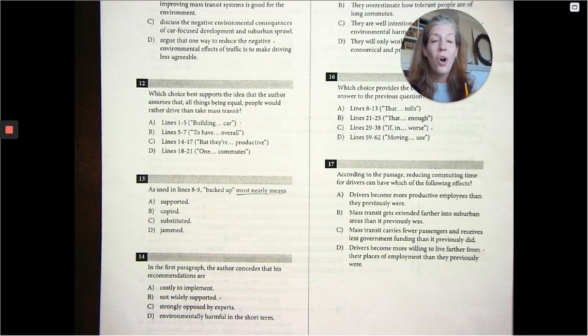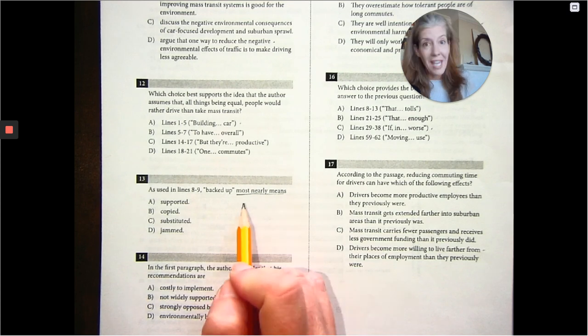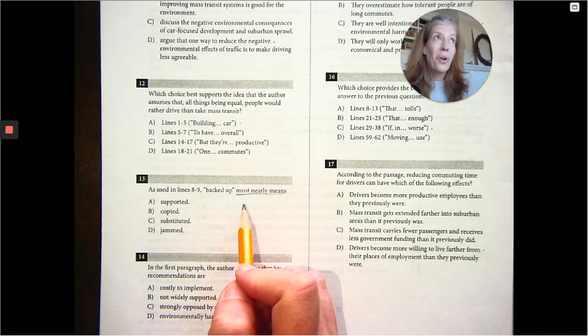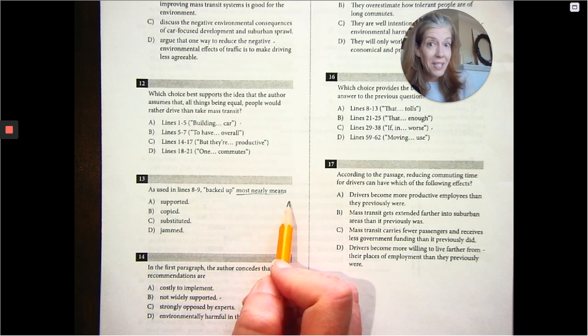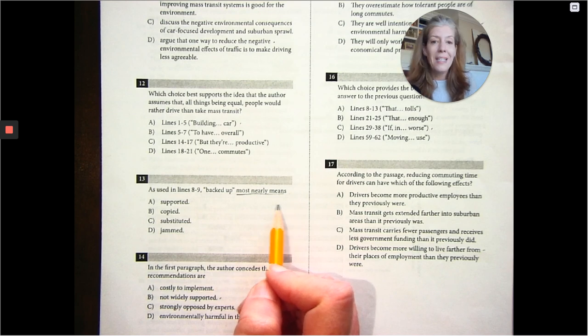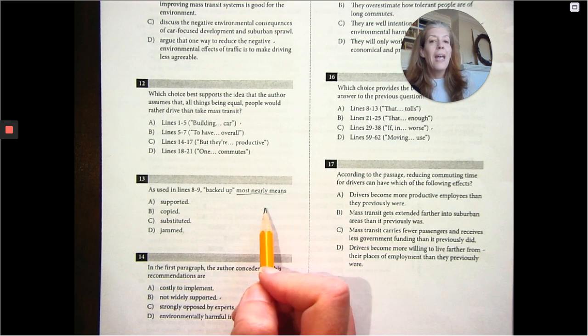It works in all of your classes. So don't just see this as an SAT strategy. This is a test strategy that will help you in all of your classes. The thing is, for history or science or anything like that, you probably won't see the words most nearly means, but you will see that on the SAT. This is a simple context clue.